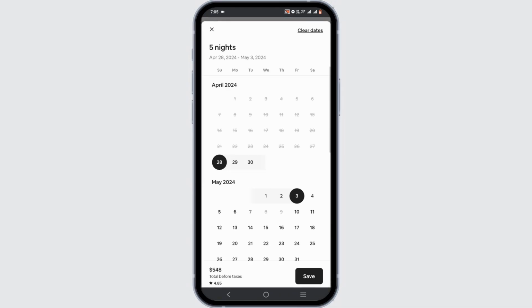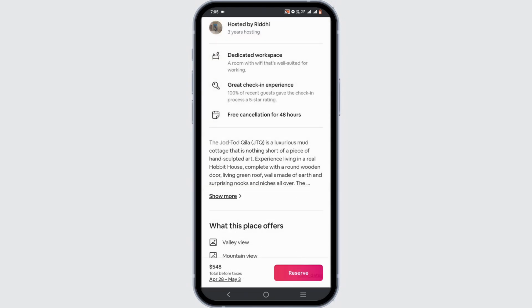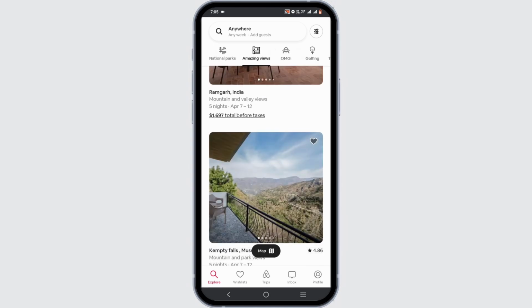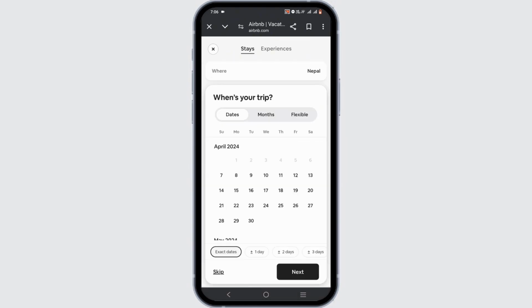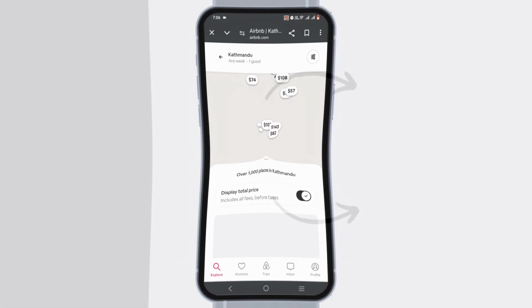Here's a secret weapon. Weekdays are generally cheaper than weekends. Did you know that? So consider traveling during the week for significant savings on your Airbnb. With these tips and a little creativity, you can find the perfect Airbnb for your budget. So pack your bag, embrace flexibility, and get ready for an unforgettable adventure.